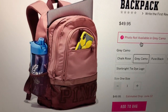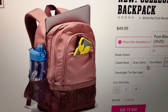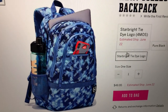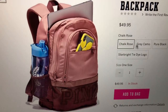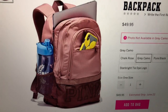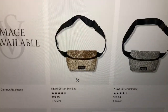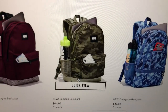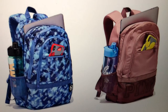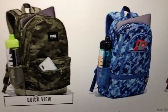And then this is the chalk rose. And this is earlier when I couldn't get all the colors to show up, but it's a good picture of it, so I still wanted to share that. So it looks like it's not camo, it's tie-dye. But I like the tie-dye one, the blue tie-dye and the camo. So there's the two I like right next to each other, the green camo and the blue tie-dye. And then I'm going to go into the collegiate and show you the colors that it comes in.